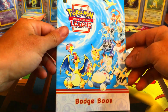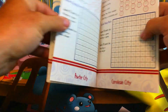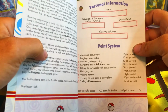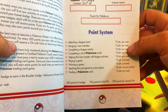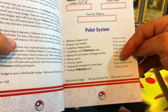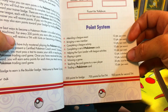But yeah, you would get these at the card shop and you would sit down and battle. And I believe it was like one stamp, even if you lost, for every battle. And then you get two, I believe, from winning. I don't know if it shows that in here or not. Let me see. Oh, okay, here. Attending league events, you get 10 points per week. Bring in a new member, 10 points. Completing league activities, 10. And so on and so forth. Playing a game, you get 10, and then if you win, you get another 10. So yeah, if you lost, you still get 10 points, but if you won, you get 20.